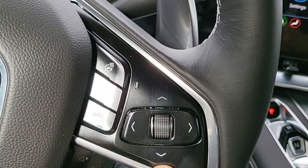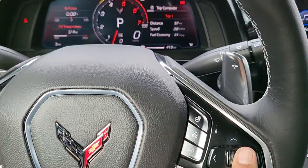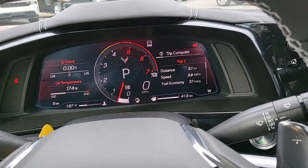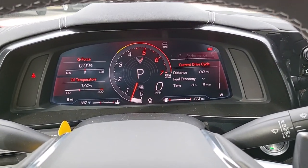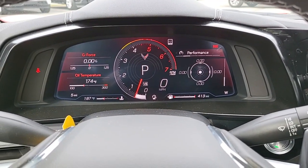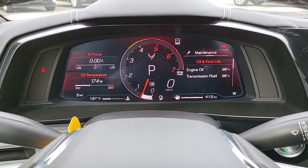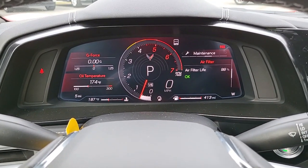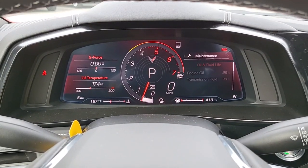And then we have these 4 arrows to control your driver information center. So basically you move the wheel down to flip through the pages here, up and down. And then you move to the right to change to different menus. See, I'm looking here at the lap timer, G-force, etc. This is what's playing on the radio. This is my maintenance menu. See, it shows me my oil life, air filter life. I can see the hours of the engine.